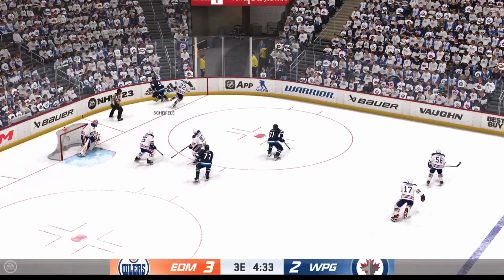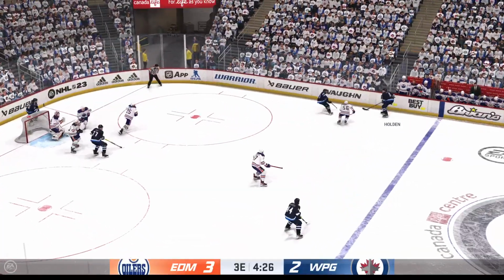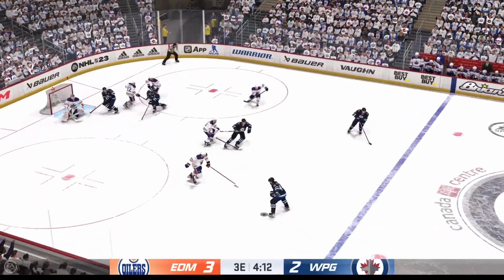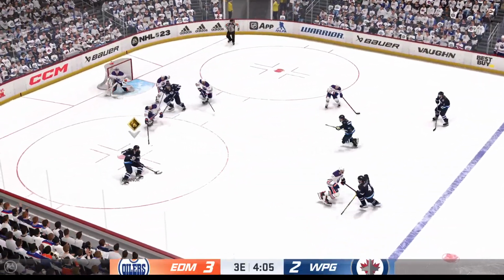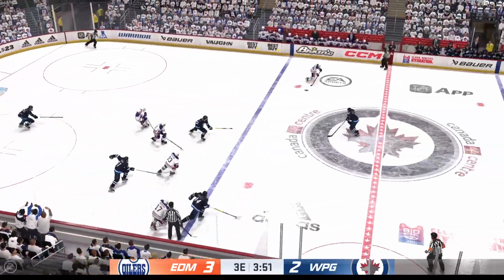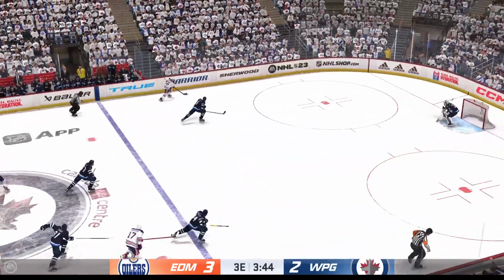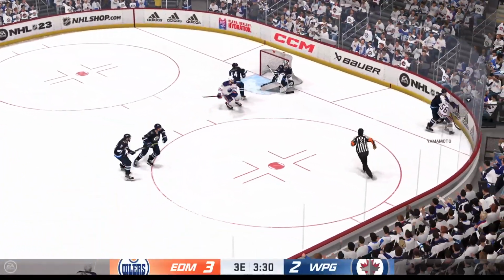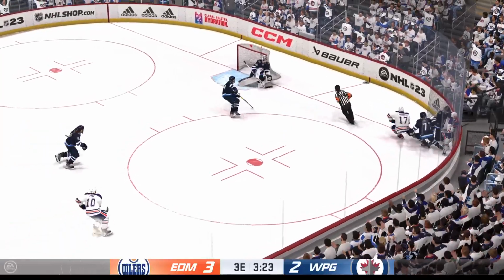Carries it into the offensive end up the middle. And that's blocked from someone in front. Holden's got it in the offensive zone. Moves it to Morrissey. Bats it out of midair using great hand-eye coordination. Edmonton's got the puck along the boards. Moves into the slot. Oh, what a stop by Hellebuck. Tracked that puck really well.